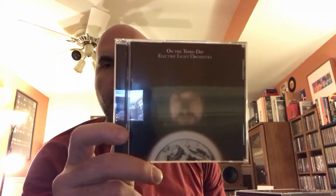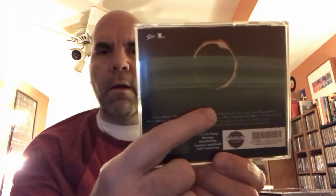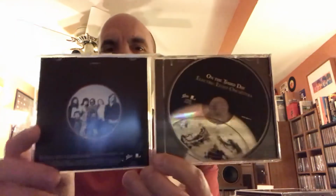I don't have the second ELO album, ELO 2, on a regular jewel-cased CD, but I do have it as part of the ELO album collection, which I'll show at the end. This is the remastered version of On the Third Day. Almost looks like, if you saw that movie The Ring, that's what this reminds me of right here. I'm pretty sure that's not where they got the idea, but I find it pretty funny anyway.